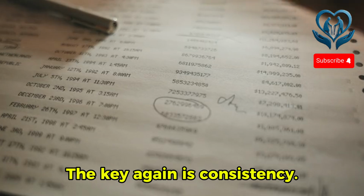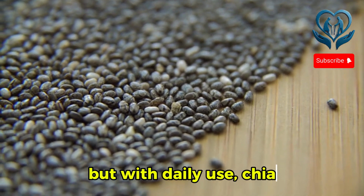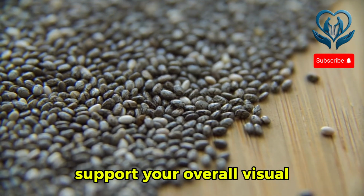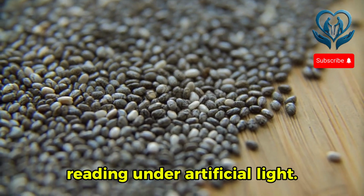The key again is consistency. Eye health improvements don't happen in 24 hours, but with daily use, chia seeds help strengthen retinal resilience, reduce oxidative damage, and support your overall visual endurance, especially after meals, screen time, or reading under artificial light.